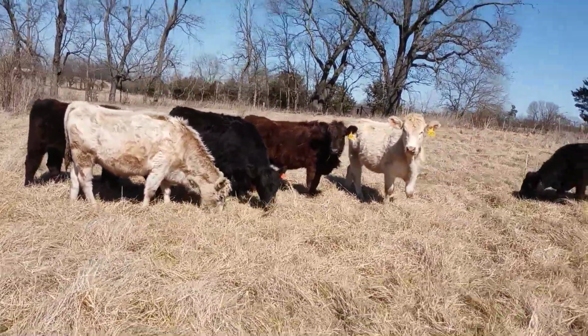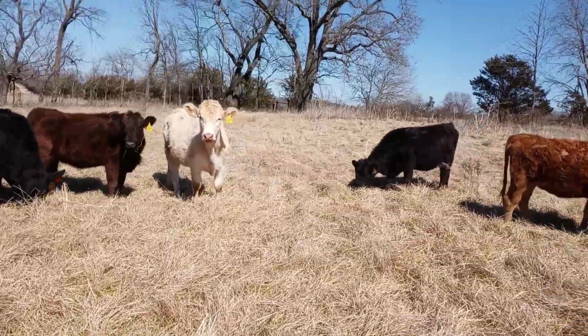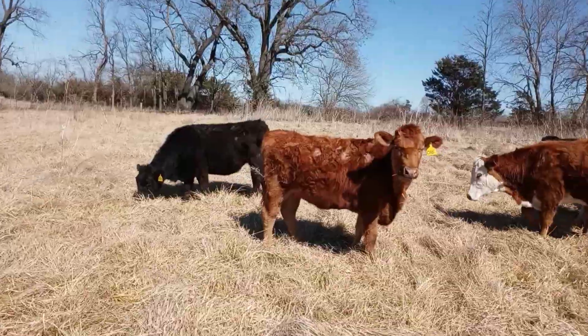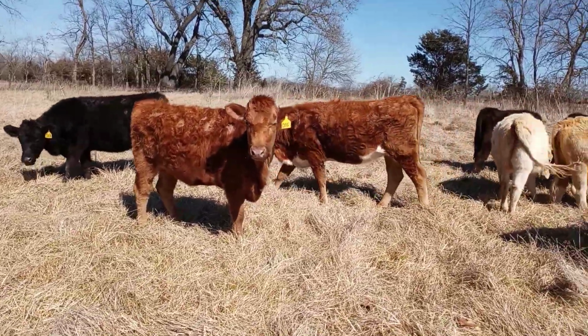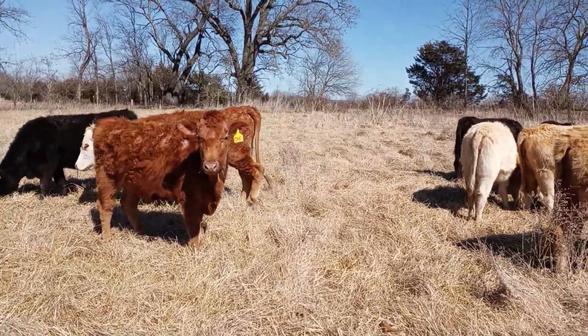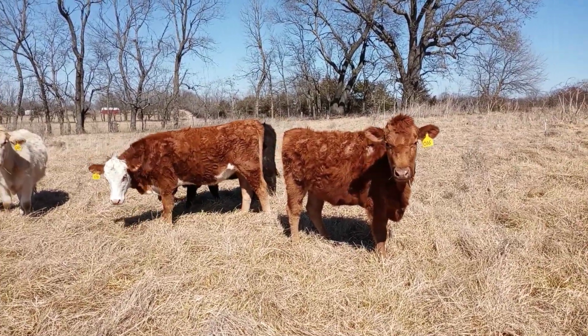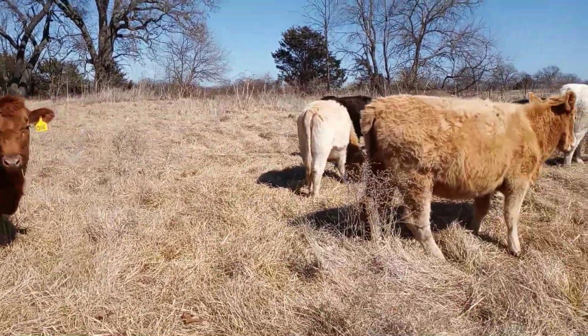Even the ones that are gonna calve next month, they'll be fine. I had them pelvic measured. I had to pull one. She's over there with the steers. She didn't grow out right anyways. She's no loss.